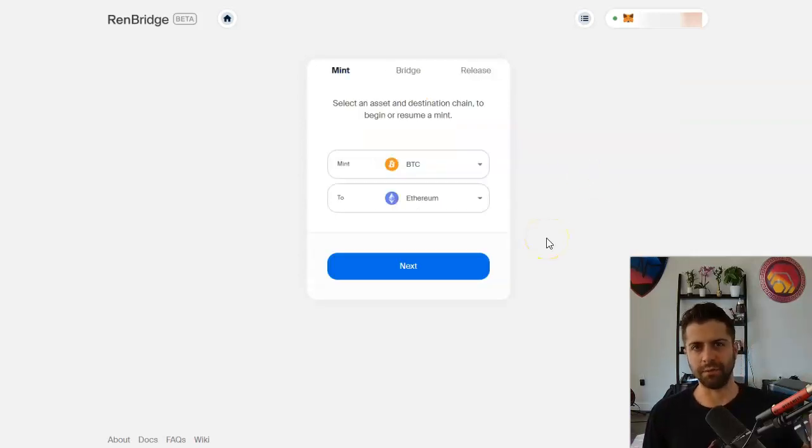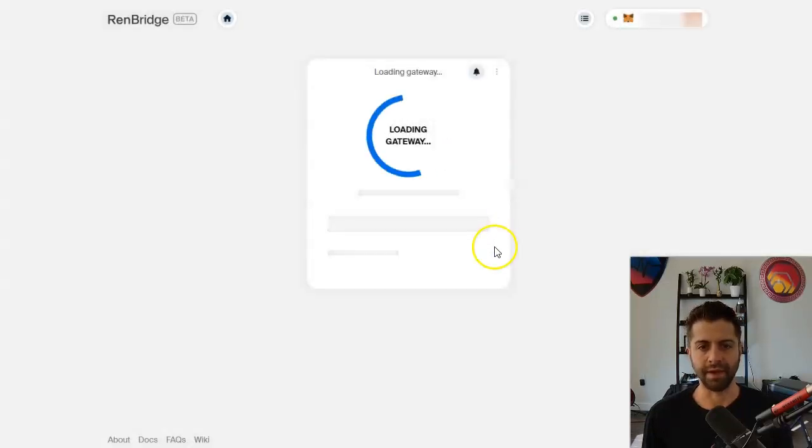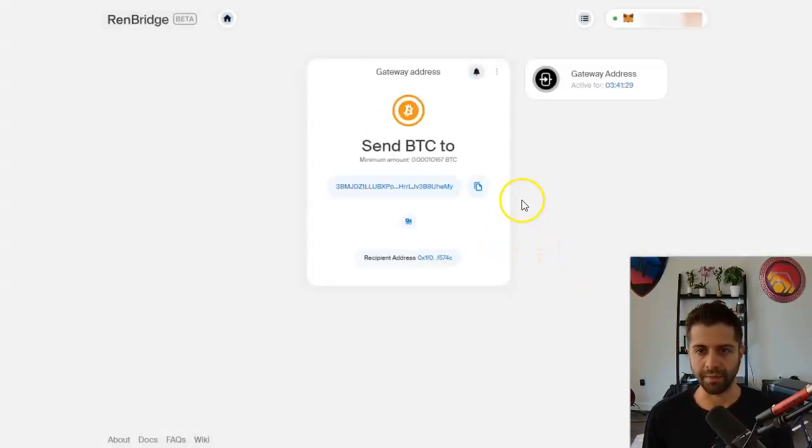Now, guys, just as a helpful little tip in the meantime, if you do accidentally close your browser page or something happens, you can always get back to that original transaction by going up here in the top right corner to this little hamburger menu right here. Click on this and you'll see the original transaction that you were going to make. So you can revisit this gateway by clicking this button, and it'll bring you right back to that loading page.